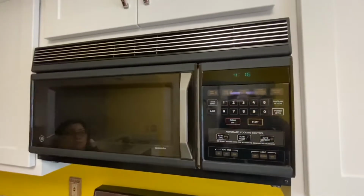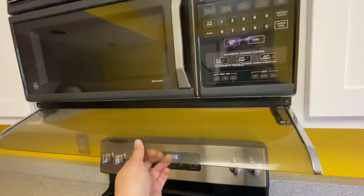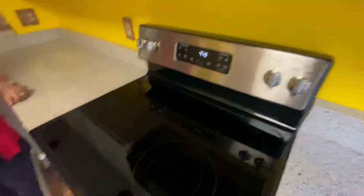And then I don't really like the look of this because it's so old, but you guys, this is the cool part. Look at this. Yeah, that's the one redeeming quality. Oops, if I don't break it. But that's the kitchen.